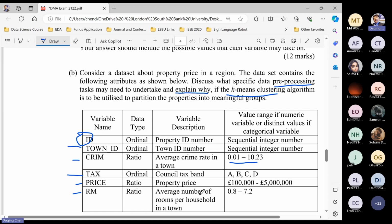Therefore, there's no pre-processing. We don't even need to include this in our analysis. If it's not that many, then we could consider one-hot encoding. And also in practice, we could combine them by regions, say northeast, southeast, or something like that, to reduce the values for categorical variables. Yeah, that's a good question. So in other words, if you do one-hot encoding, I would accept. If you treat this as ID type because it may have too many values, then I would also accept. So that depends.